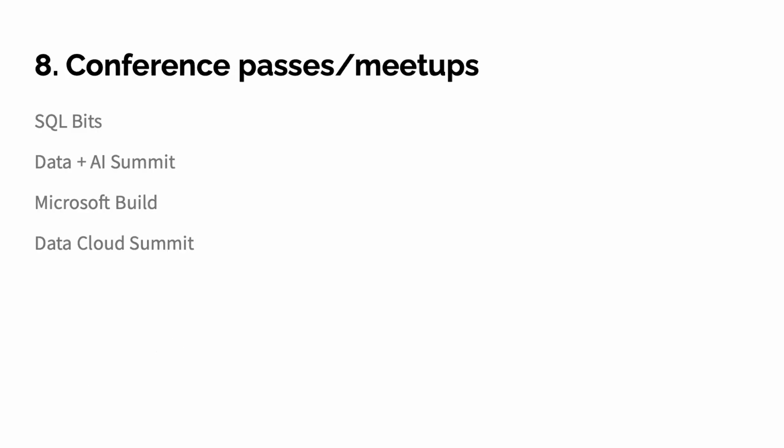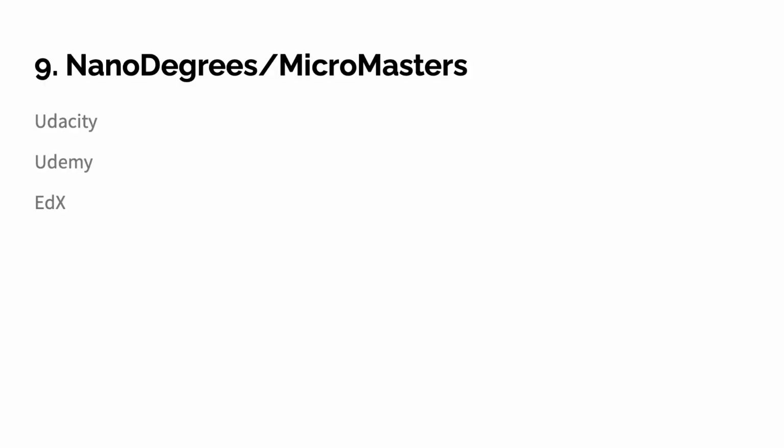The next is conference passes. This is, again, not an exhaustive list of all the conferences you can go to, but the idea is pick a conference that is close to you or very relevant for what you do, the technology you use. And a lot of conferences also offer training days. So use your development budget to sign up for conference passes as well as training days within those conferences. And also the local meetups. You might not need to pay for the meetups, but think about travel and accommodation that's associated with the meetups and the conferences.